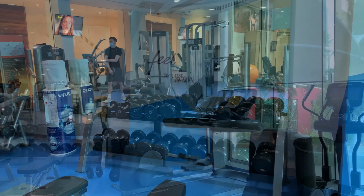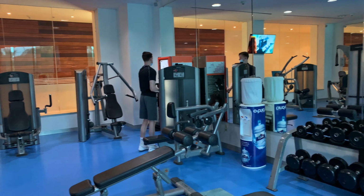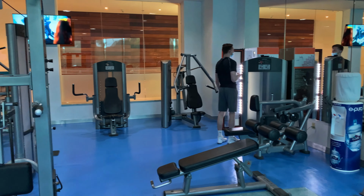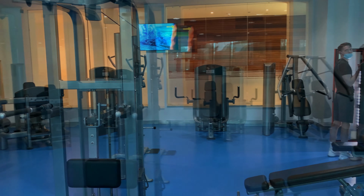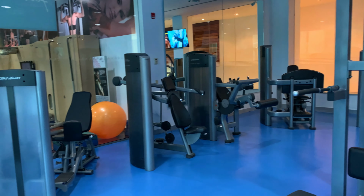The spa and gym was very good. It has top-of-the-line Life Fitness equipment, and due to the excellent COVID protocols they had, they limited how many people could exercise at the same time. So we had to schedule our time slots, but that was easy enough.